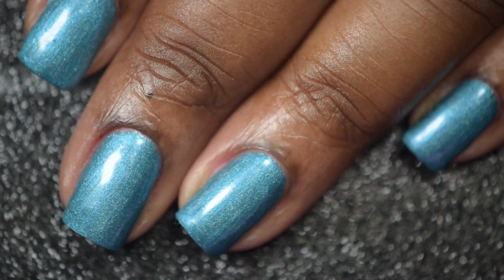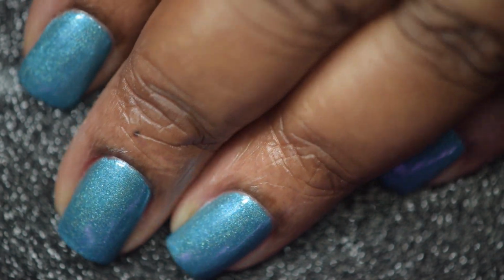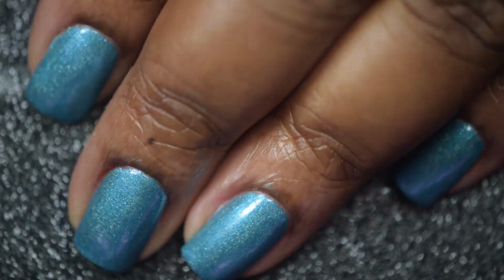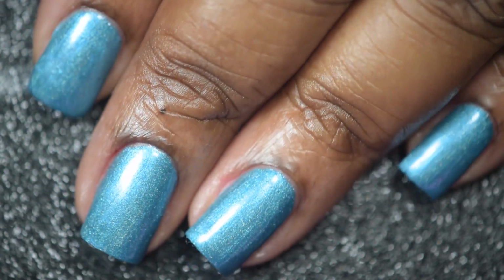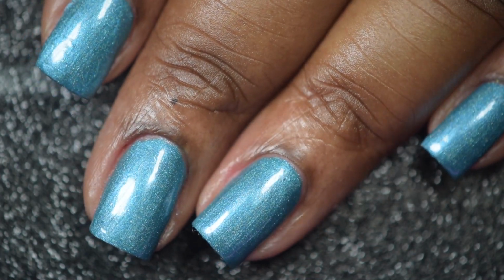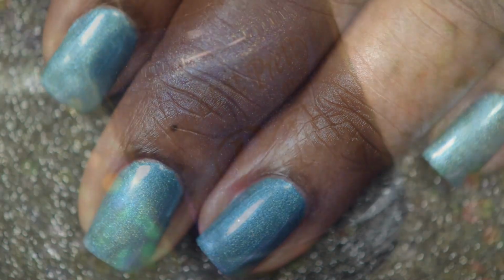And here's a final look at I Dream in Teal, which is super pretty, and as you can see, very delicate. I just love how this looks against my skin tone, guys, and I can definitely see myself using this as a pedicure in the future.